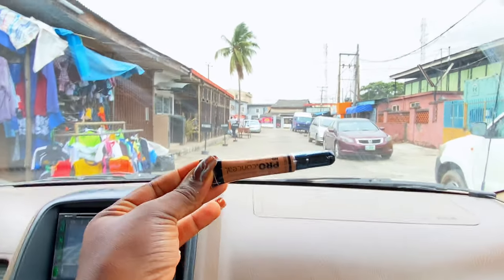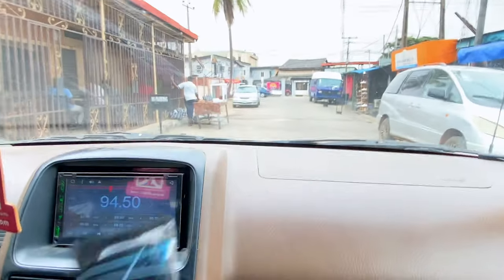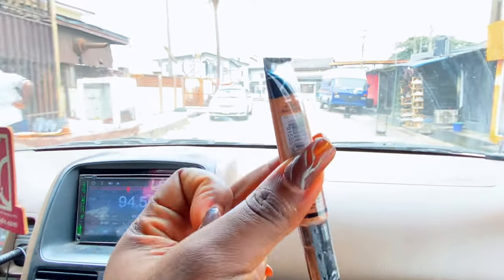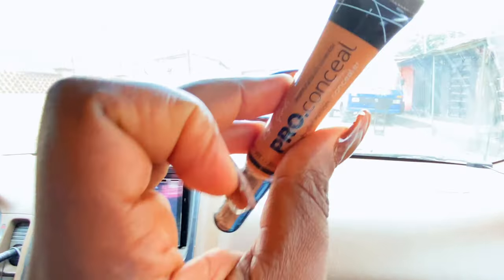This is the second one I got, and I found it in the car. The color, I'm not sure. Okay, this is warm honey, so I'm using this to conceal the lighter parts. And in the house I have Nubian Beauty, planning to mix it up with what I have. So we're heading to the salon.